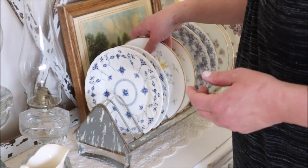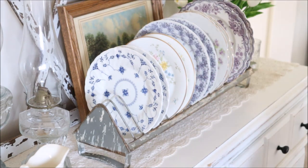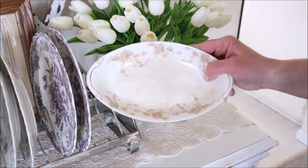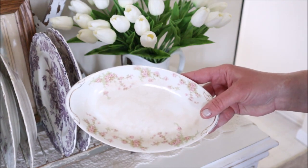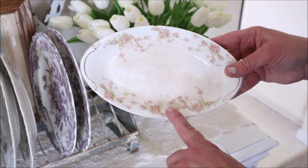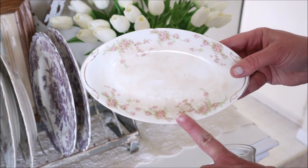There we go. That looks cute. All right, so the last thing I want to do is add this little guy into the mix. I think it's absolutely beautiful, and I have yet to use it. Love all the crazing and love the pink flowers with the white. I think it's really pretty.